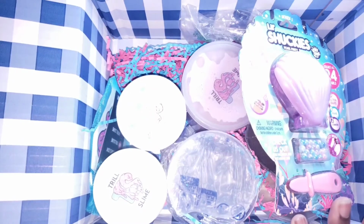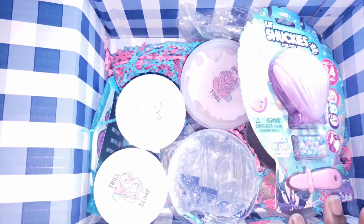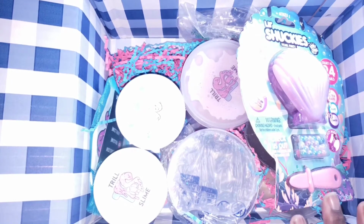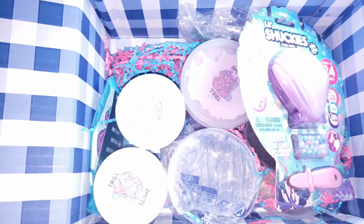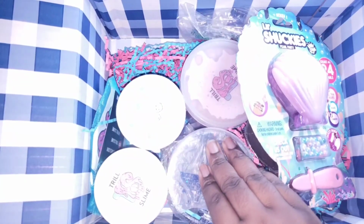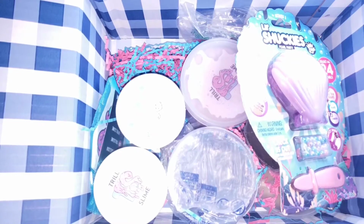Today I'll be doing a slime review on Trill slime. I ordered the package on the 29th and I received it a couple of days later. I ordered 4 slimes. I also won a random raffle, so I received an extra slime for free that was 12 ounces. Unfortunately, the slime did bust, so this isn't the original box that the order came in. I had to switch up the box due to it leaking everywhere.